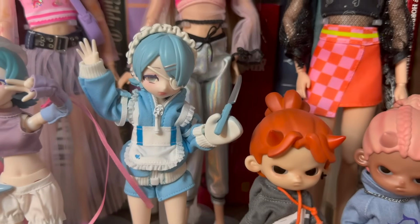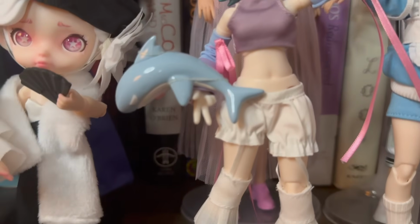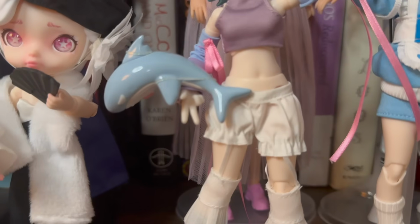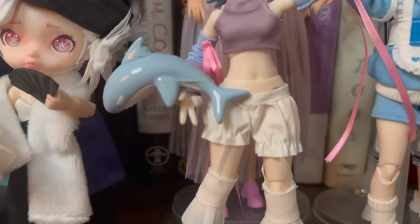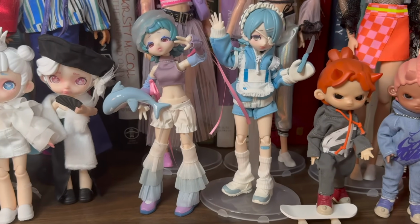I love that she has just a knife and an oven mitt. And of course she's got this unidentified thing. Some people say it's a shark, some people say it's an orca, some people say it's a dolphin, so we don't know. But there they are. I really like those a lot. They're my favorite scale, I think, that I have in my collection right now.